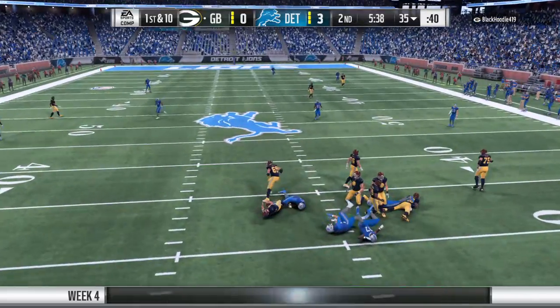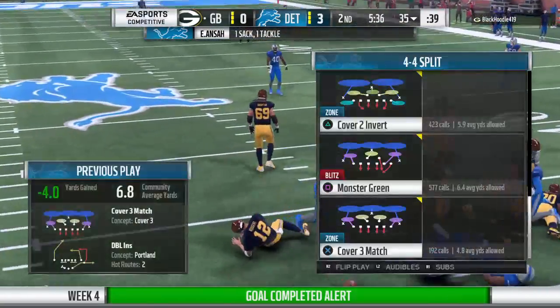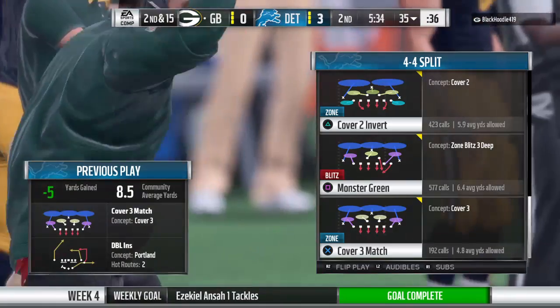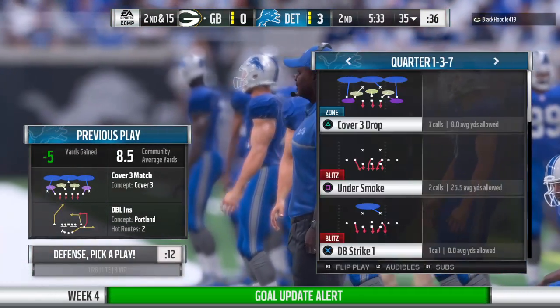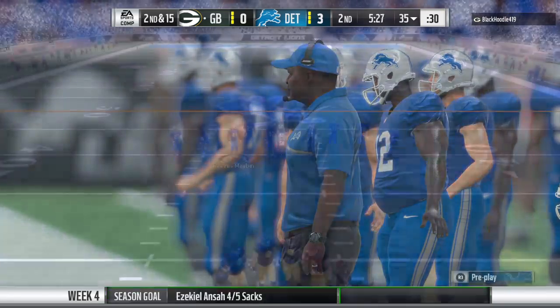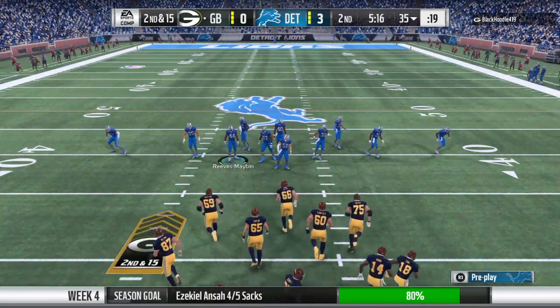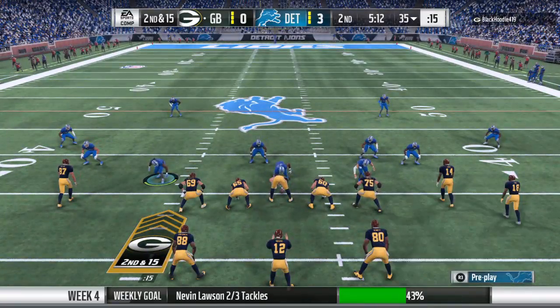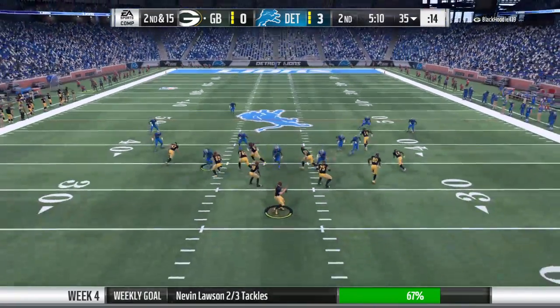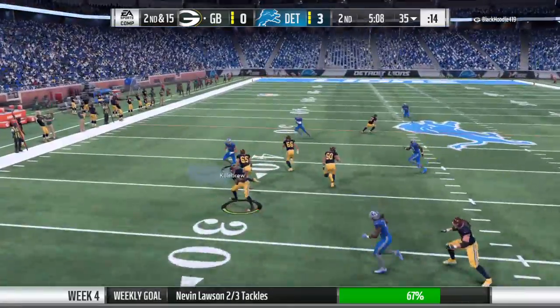And under the Lions' pressure, he's brought down. Ezekiel Ansah in there to get him for a loss of 5. Great job defensively. I think he was trying to go through his progressions, find someone to get rid of the football. Before he knew it, he was on his back. So that just brings us right back to what you said in the beginning. A great job defensively. Nowhere to go with the football. That led to the sack.